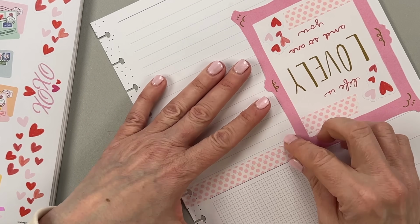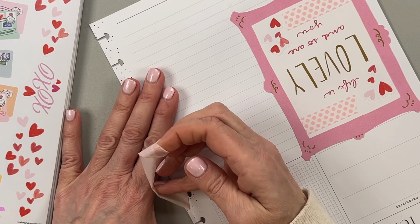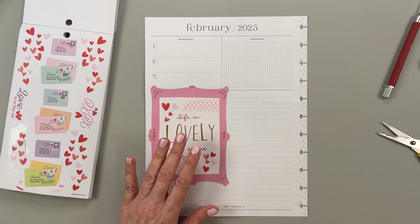All right, we're gonna take this off. This is some strong washi. I hope it's not gonna rip the page. Okay. We might use more of it, but for right now, that's just a cute little frame, isn't it?